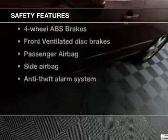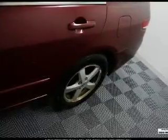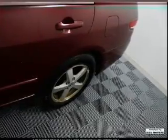steering. And for your peace of mind, the following safety equipment is included: front ventilated disc brakes, passenger airbag, side airbag, independent suspension. Our website offers more information on all of our vehicles.